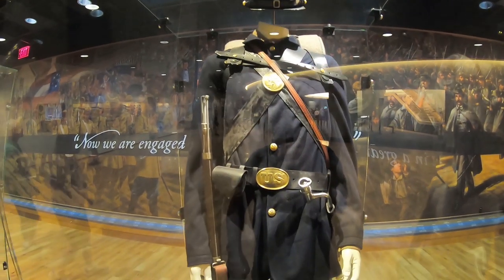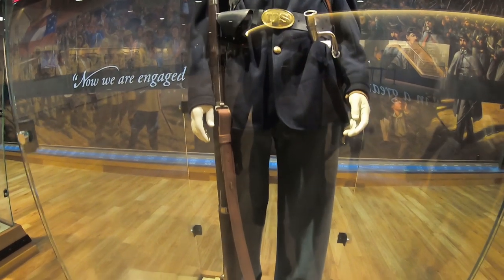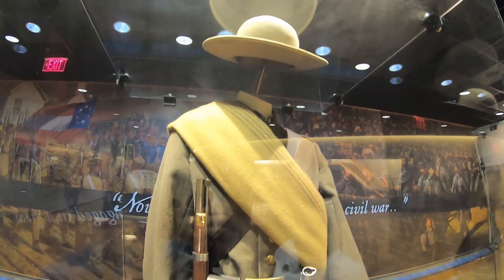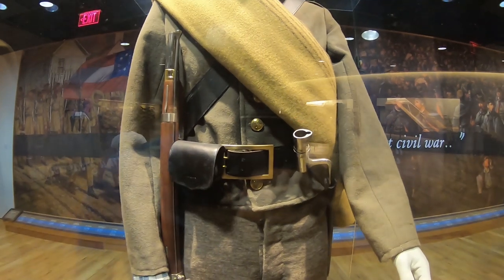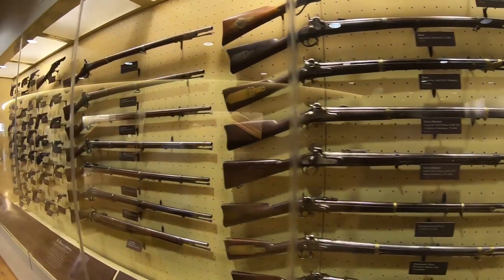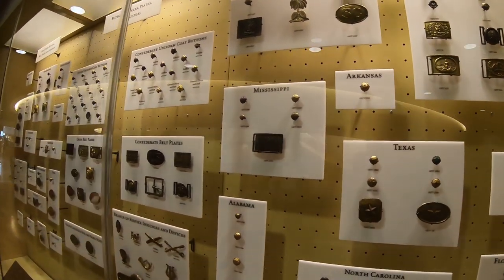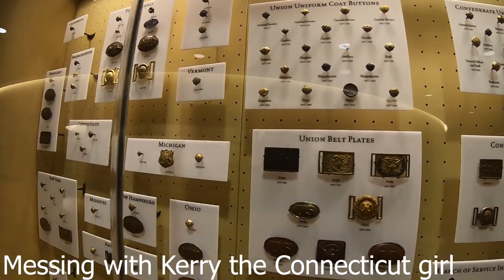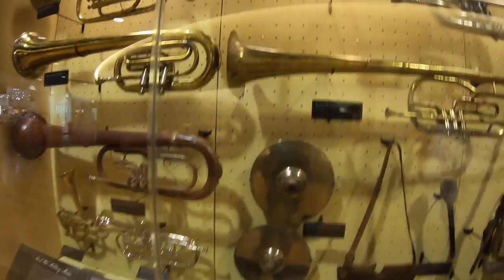Look at that breastplate right there. Those buttons in there. Infantry. Look how ornate Connecticut buttons are. Leave it to the Connecticut folks to go over the top. All busted up. Yeah. Down the bottom of the bell.